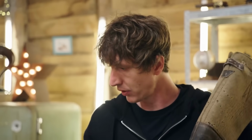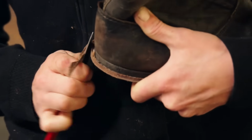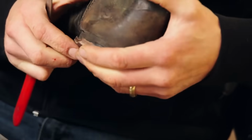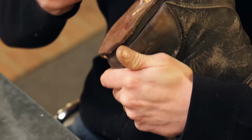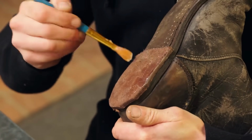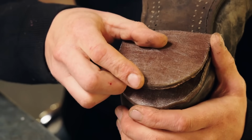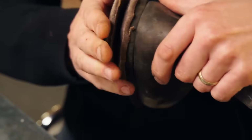So first layer on, I'm just going to roughly trim that edge. And it's really just a case of repeating this process. Glue and layer, and then trim. So I'll need the heel to sit flat once all the layers are on.